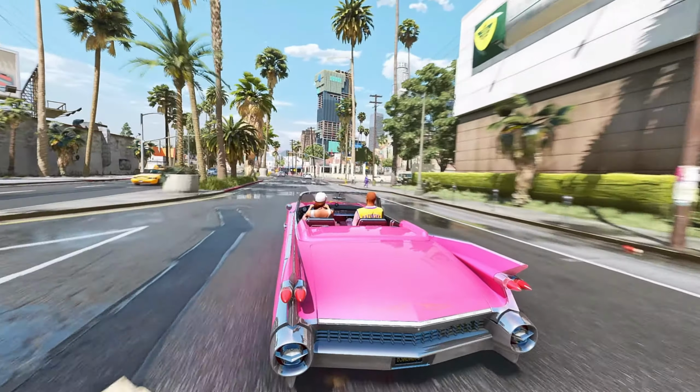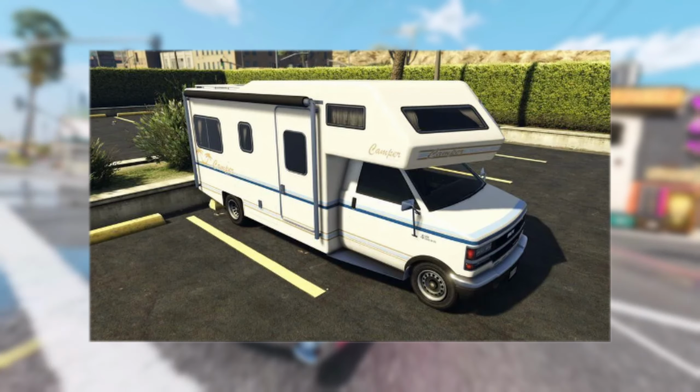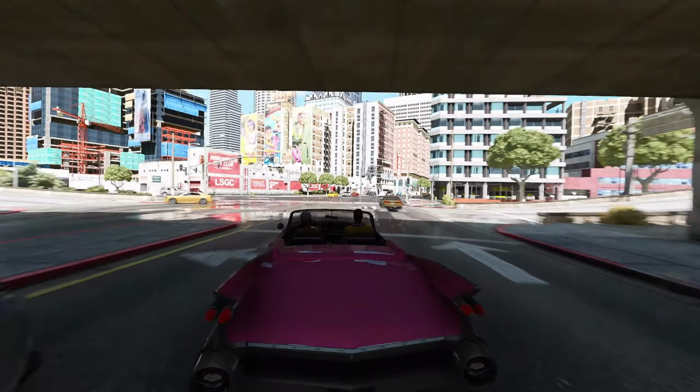The next vehicle is the Brute Camper, and this again is a van vehicle. And this has been seen within Grand Theft Auto 5 and San Andreas. And this is based on the real-life 1996 to 2002 Chevrolet Express again.